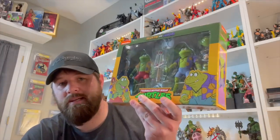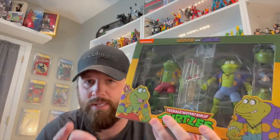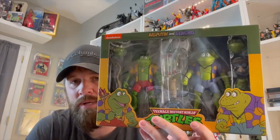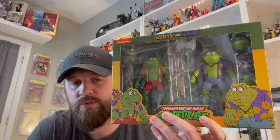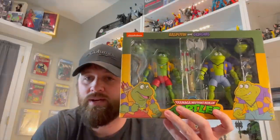He picked me up the frogs, Rasputin and Ghangis. Make sure I'm saying Rasputin right. Picked these up for me, was able to grab himself one for his own collection as well, which was cool. So yeah, just really happy to have these guys. We had no luck finding them ourselves.